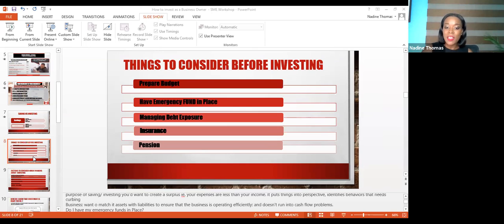So that's it. Preparing your budget, having your emergency fund in place, managing your debt exposure, and the Resource Center can help you with that. I know they have the capabilities. I know they're ready and they're waiting to just take you through it all to ensure that you position yourself on a path for growth, having your insurance, having your pension in place.